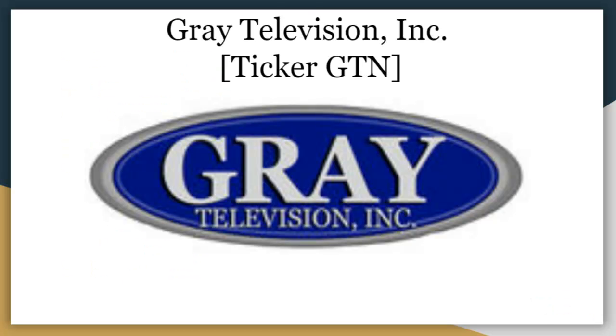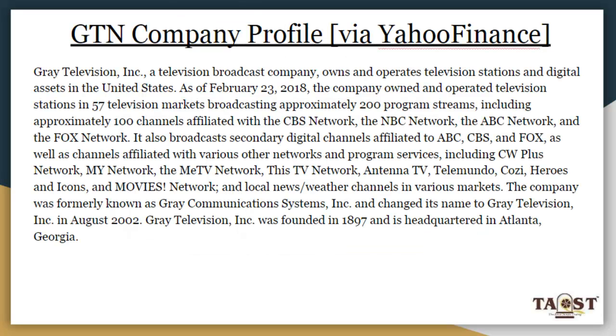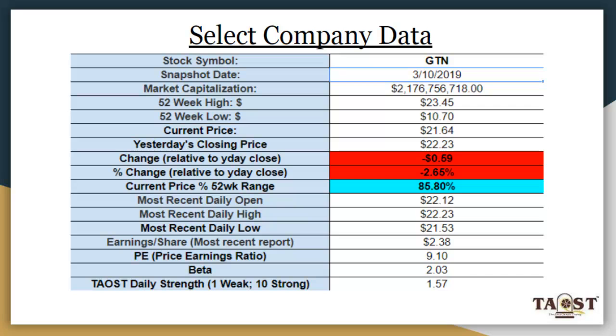So this week's company is Gray Television, ticker GTN. Here is the company profile. It's a television broadcast company, owns and operates television stations and other digital assets in the United States. You can read the rest. I won't belabor it. Here's some of the company data.